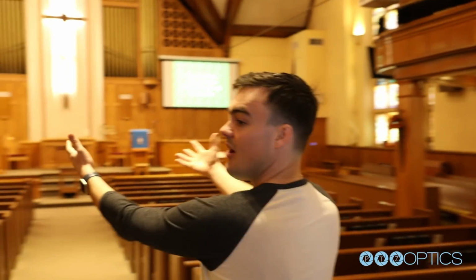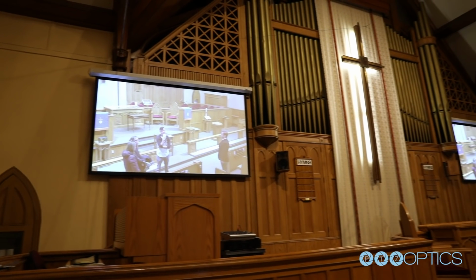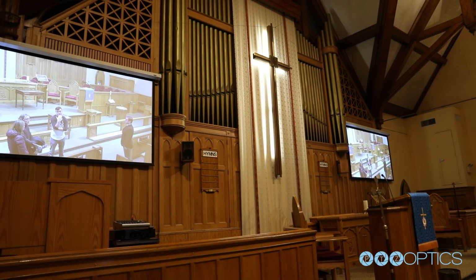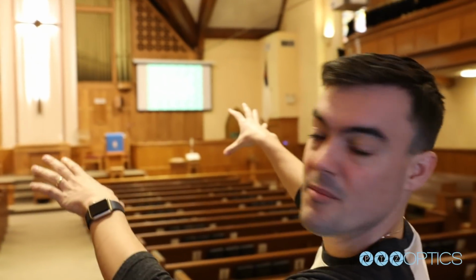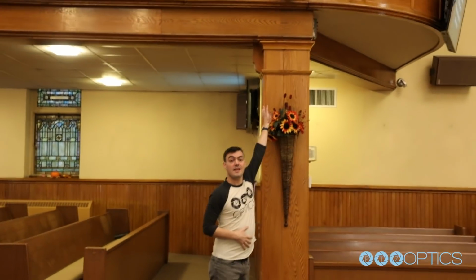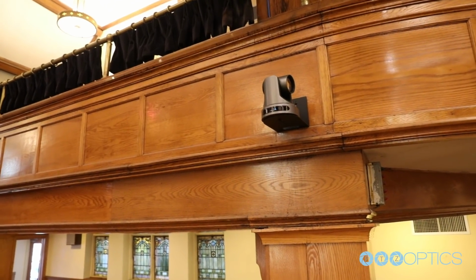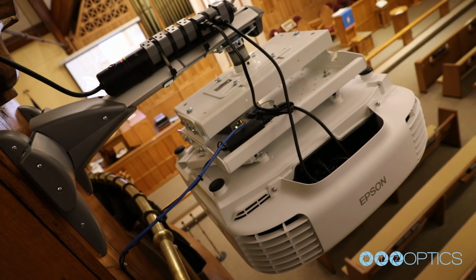So as you can see on the left and right, we have 2 displays. These are like overflow displays so that the folks sitting on the left and right hand pews can really see the camera feeds or the PowerPoint presentations. You see we have the PowerPoint presentations up here. Secondary camera up here. This is a 12X PTZOptics camera. And then as we took a look here, the 2 projectors shooting down at the screens.